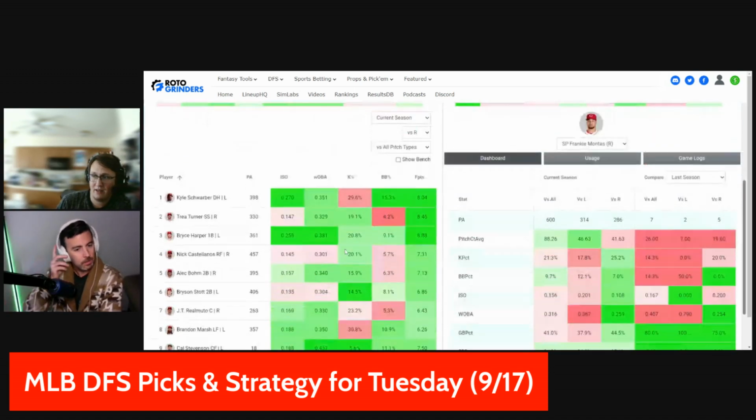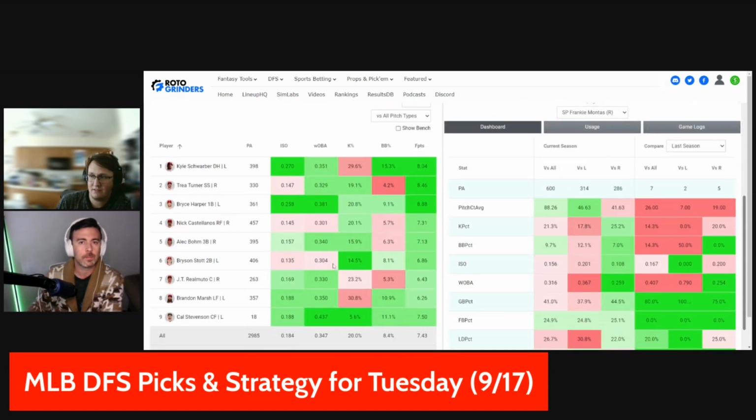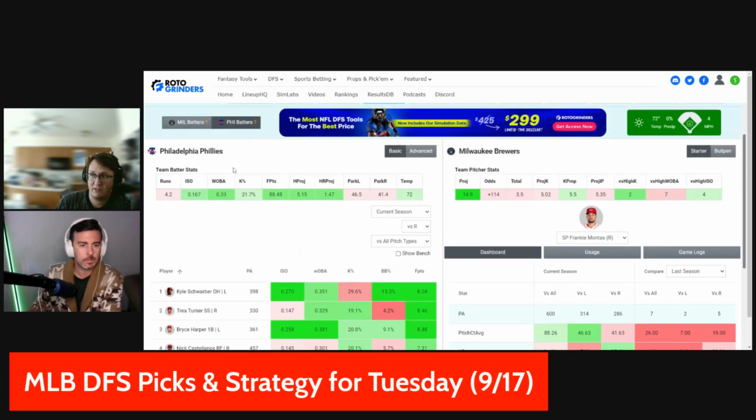Zach Wheeler taking on the Brewers. Frankie Montas taking on the Phillies. So obviously the Phillies, it's a little bit of a park downgrade, but they still have a 184 collective ISO. They don't strike out that much. And they have a lot of good lefties, and that's what Frankie struggles with. So the Phillies look pretty good.